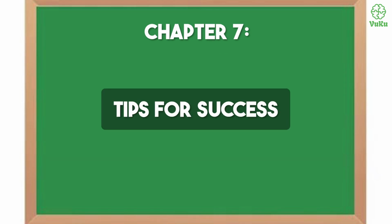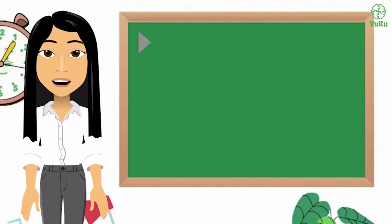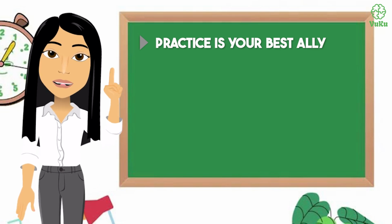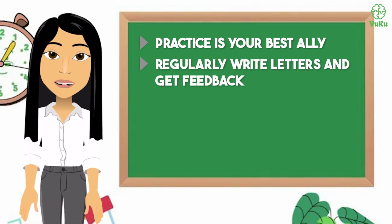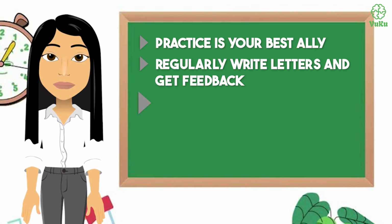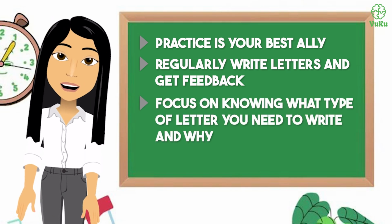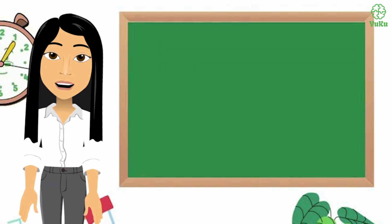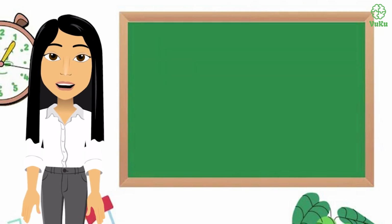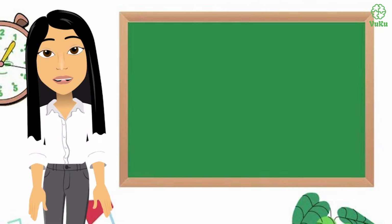Chapter 7. Tips for success. As you approach IELTS Task 1, remember that practice is your best ally. Regularly writing letters and getting feedback will sharpen your skills and boost your confidence. Focus on knowing what type of letter you need to write and why, using the right language, and following the correct structure and format. With regular practice and a clear understanding of the exam's requirements, you'll be ready to handle the letter writing task confidently and score well.